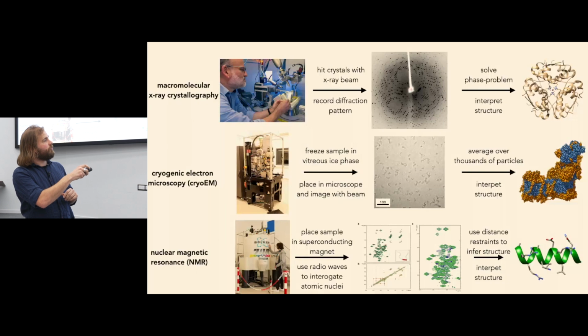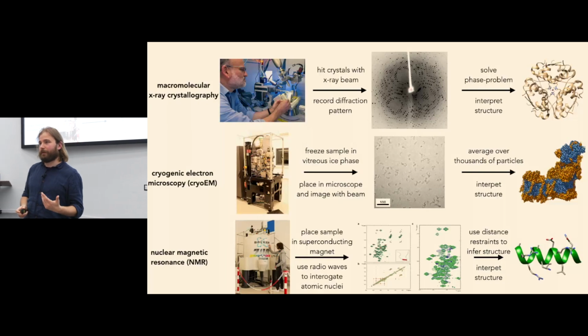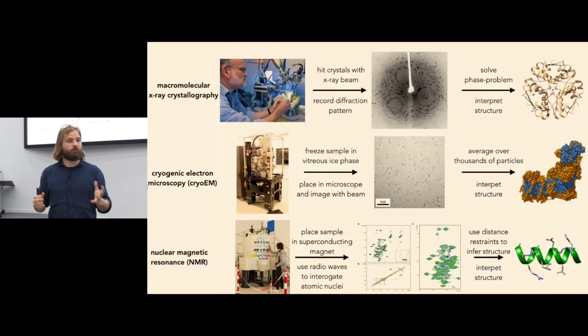But there's a few observations about all of these three techniques. Firstly, they all rely on very large pieces of capital equipment that will set you back at least £1 million, if not many millions of pounds. And that means they all have to be put in perfect location, and they all have to be used very efficiently, and these pieces of capital equipment become really the centerpieces of communities who try and make the most of them.